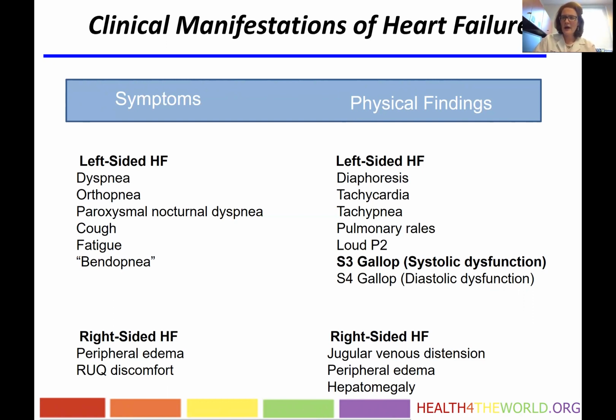So they'll often say, I'm sleeping sitting up, or I have to sleep with 5 or 4 pillows under my head in order to feel comfortable, and that's what's known as orthopnea. Some patients will wake up in the middle of the night, have to sit on the edge of the bed and gasp for air and not feel better until they're sitting up for a few moments, and this is known as paroxysmal nocturnal dyspnea. So I often will ask patients, do you wake up in the middle of the night? And if so, what wakes you up?